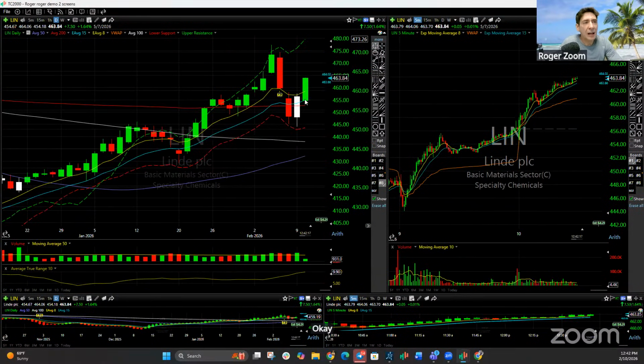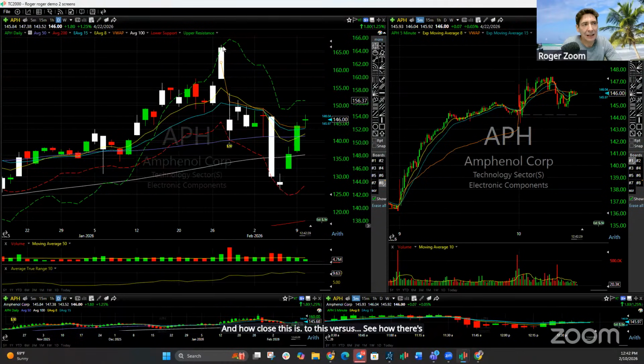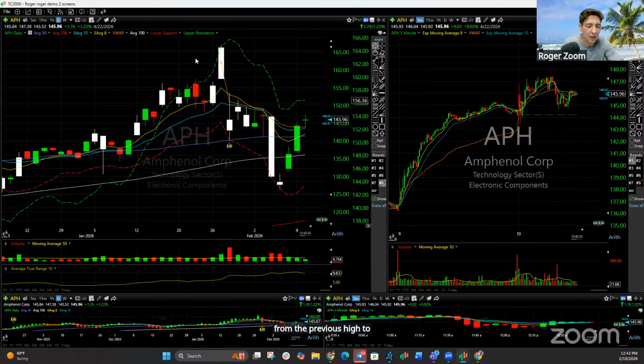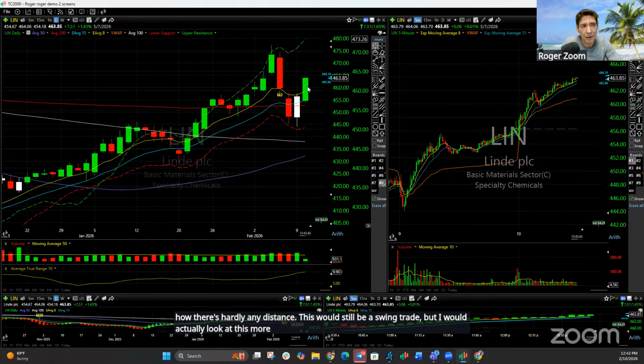Now, you see how the profit is all the way up here, and how close this is to this, versus, see how there's distance? There's a lot of distance here from the previous high to the current bar. But you see right here how there's hardly any distance. This would still be a swing trade, but I would actually look at this more as a day trade, as a several hours to maybe just a quick overnight trade, because it's a stronger stock.